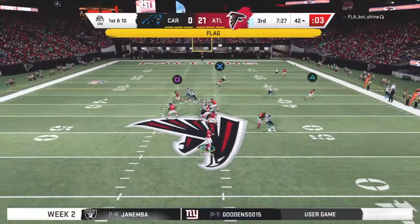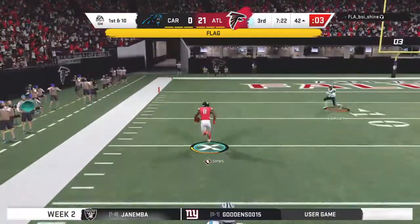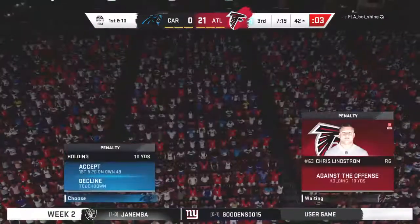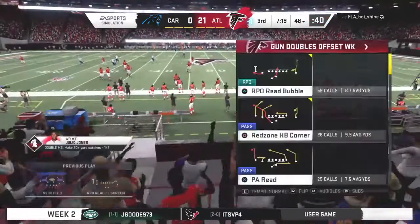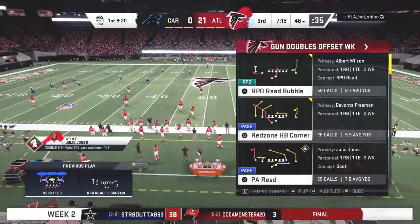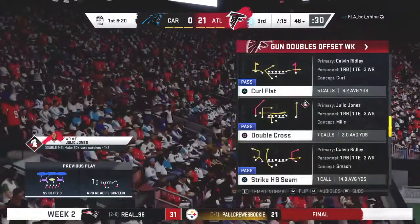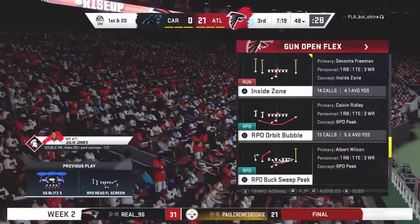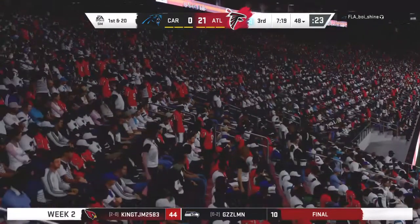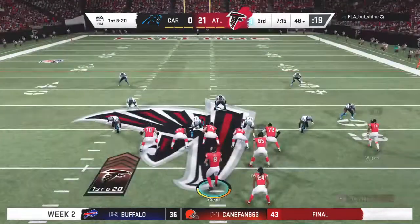Back to throw, Stokes. Complete to Jones, 20. And he'll take this into the end zone. Now, hold on here. We do have a flag down. So let's see what this is about. They're backed up here with a first and 20 now after the holding penalty.